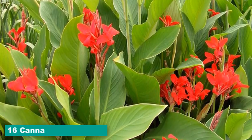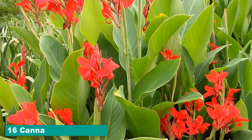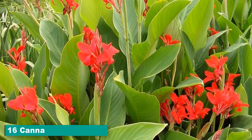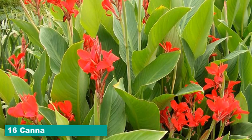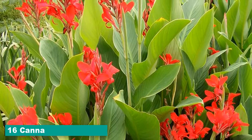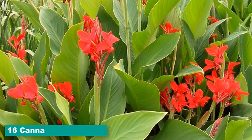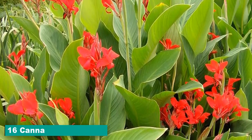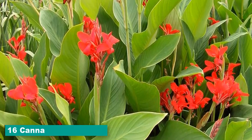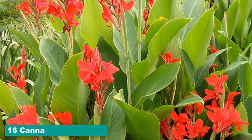16. Canna. Canna indica. Create a lush tropical look with cannas. They require warmth, full sun, and moist soil to thrive. Depending on the variety, cannas can grow between 1 to 8 feet tall and come in shades of red, orange and yellow colors.